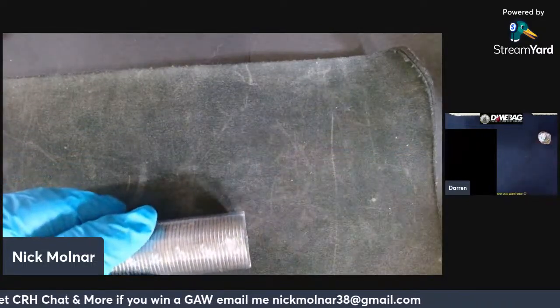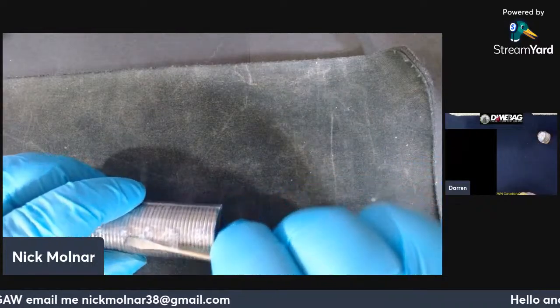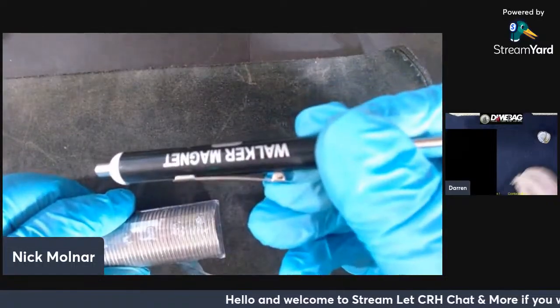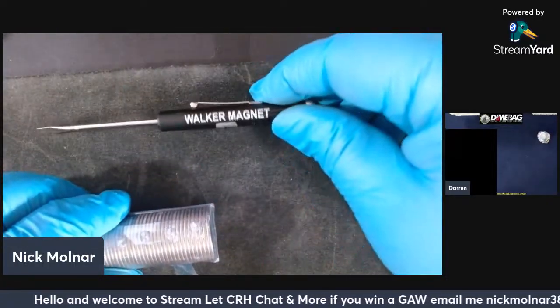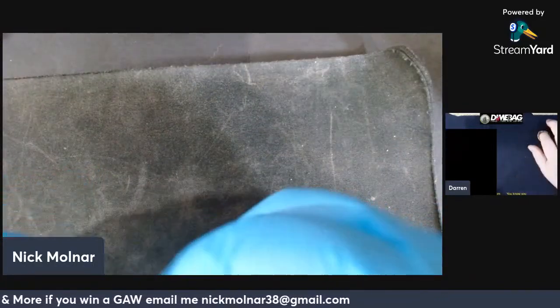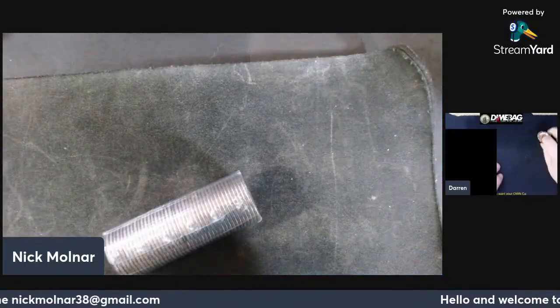Oh, that one's taped up. That one I get to use. This tool here, BH Ringer sent me. Well, I have a knife for that. I got a Walker magnet. Oh, it's a Walker magnet. That's cool. Multi-tool. That is cool. Thank you, BH, for sending that to me. Appreciate it, sir. All right. I got a roll with nothing in it.